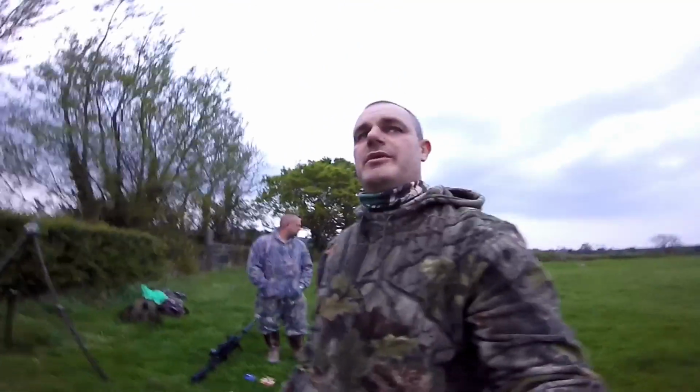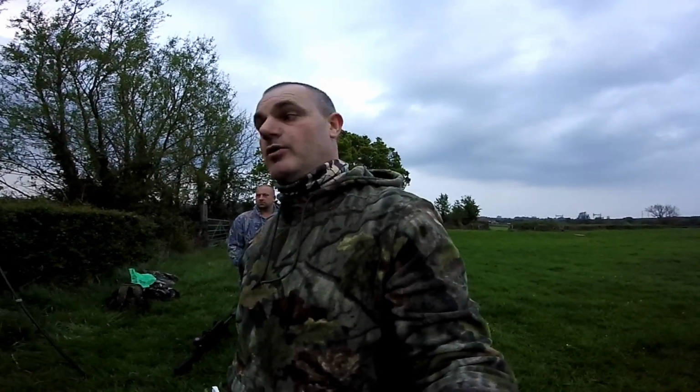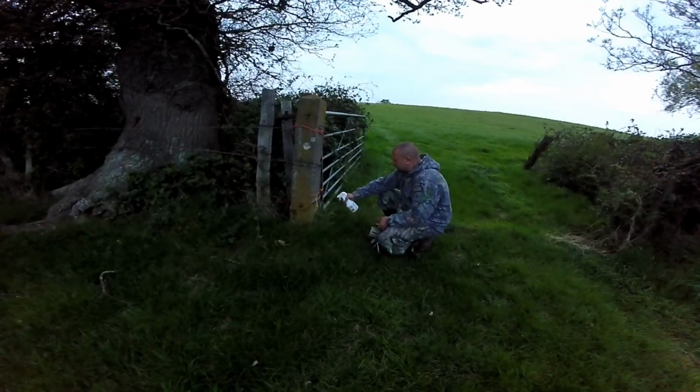So what we're going to do now is just walk up to the gateway, spray some gunk up there, and set the caller out and just sit down here. From basically where we're standing now, down to that gateway, it's going to be about 120 yards, so absolutely ideal. So let's go and spray the post and see how we get on.